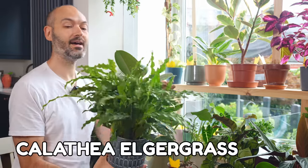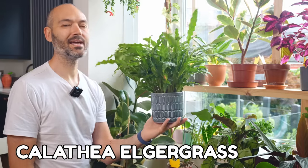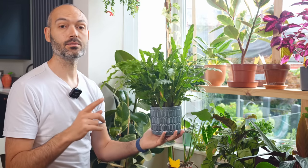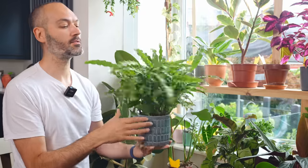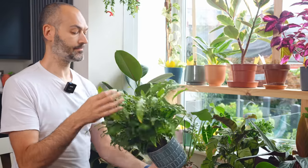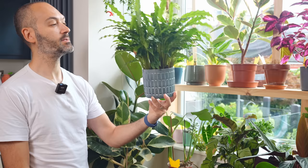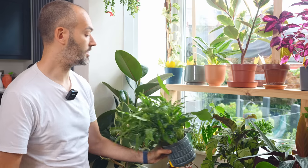This is one of my favorite plants. This is a Calathea elgergrass, and this is probably one of the easiest going Calatheas that you can buy. I've got three of these in the house. I've got a large one in my living room that I'll show you in a bit, and I've got two baby ones. Don't know where the other one is. It's over there. This one doesn't have any browning on the leaves, which is good. It looks very handsome in that pot. Nice foliage. Very happy with that.